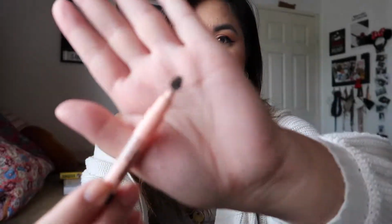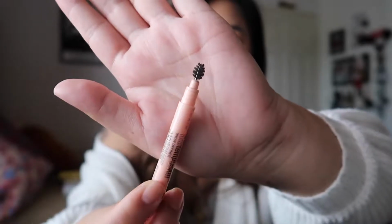This is less than $10 depending where you get it. And I was a little skeptical about this end, this spoolie, but it's short and stubby, and it just helps shape your eyebrows after. I really like the formula. It does remind me of the Goof Proof brow pencil from Benefit. That's what I meant to say earlier. And it's pretty comparable, and it's a cheaper alternative. So I really like that because your girl's always on a budget. And yeah, so those are my favorite beauty products that I've been loving.